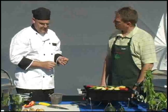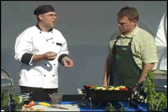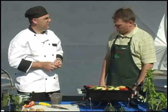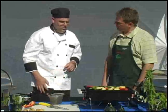So when they're nice and soft, then you're going to put them in the blender with some tomatoes, onions, garlic, some cumin. If you want to throw something else in there, you know, if you don't like garlic, don't throw the garlic in. I like garlic. So anyway, you just puree that up. And that's just going to hold the vegetables together.